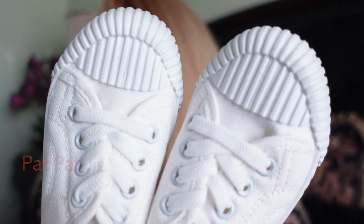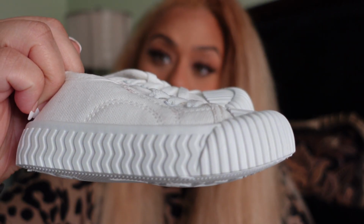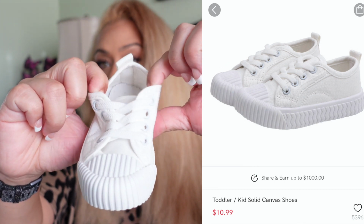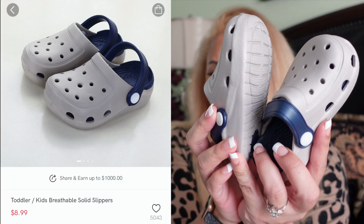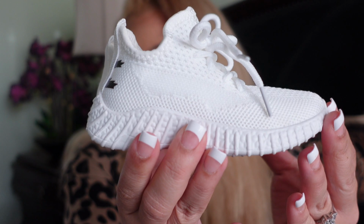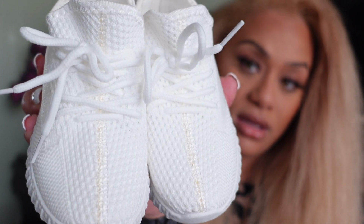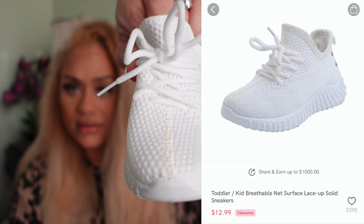I don't know if they offered shoes, but these are adorable. And they're that elastic, so I don't have to tie anything. That's awesome. Got her just a little pair of Crocs to run out in the backyard with. Now what I will say is I think that the shoes are true to size, so keep that in mind. All 3 pairs of shoes that I got her, they all seem to be accurate. Get out of here with the little knockoff Yeezy. I can hardly stand it.